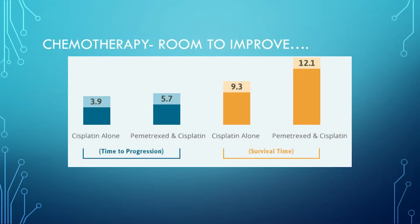What I wanted to show you is that on the blue graph, where it says time to progression, for the best chemotherapy, even in the patients where the chemotherapy works, within, on average, 6 months, the mesothelioma will start to progress again. So we've certainly got a lot of room to improve.